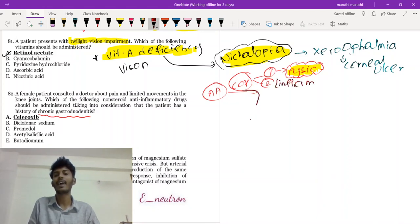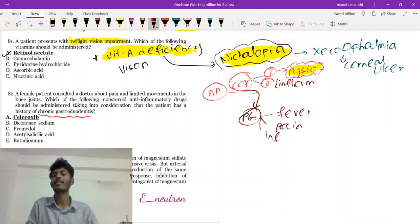When COX-2 gets activated, it will produce prostaglandins. These prostaglandins, which are abnormal, are leading to fever, pain, and the inflammation itself. But COX-1, in a normal person, what is COX-1 doing? COX-1 is protecting the stomach.